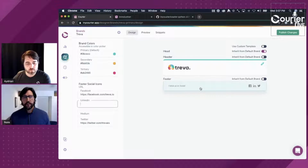Okay. And so another thing that's important to contextualize with brands is that Courier is all about a build once approach, meaning you only need one API to send all your notifications. You need to build the notification once, and it works for all of your users. Same thing with the brand. So now you can take the time to build a brand once, and then you can apply it to any of the notifications that should be branded that way. Okay.